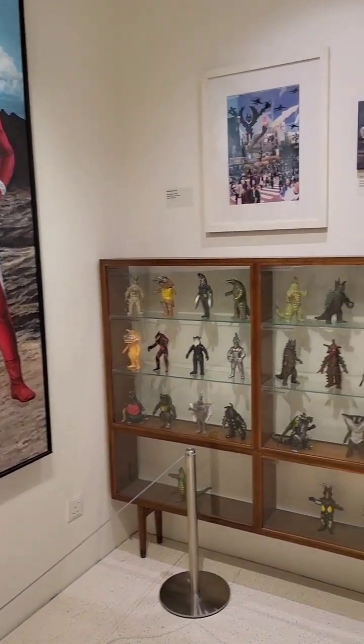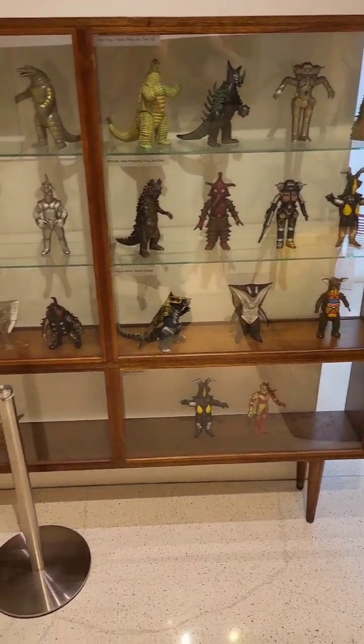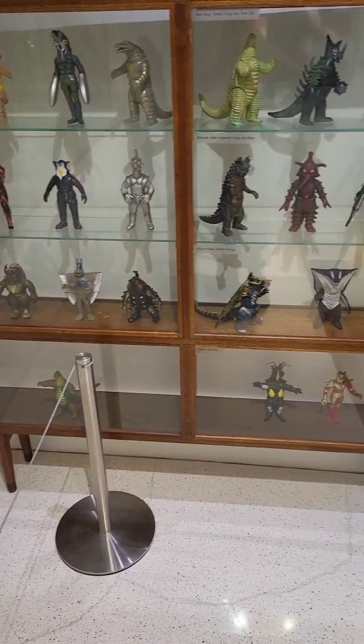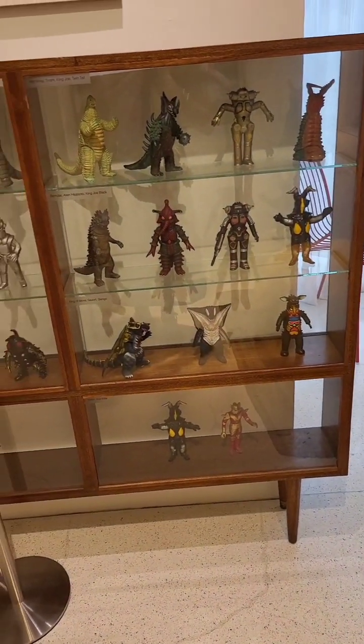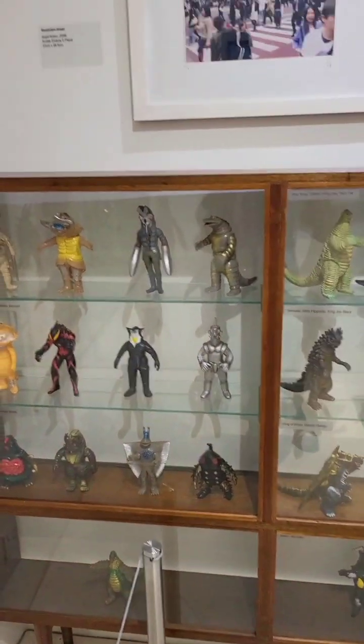And here you have some figurines of some monsters, some kaijus maybe, some famous anime monsters. I don't know. Anybody with an idea of what this is? Let me know in the comment section below.